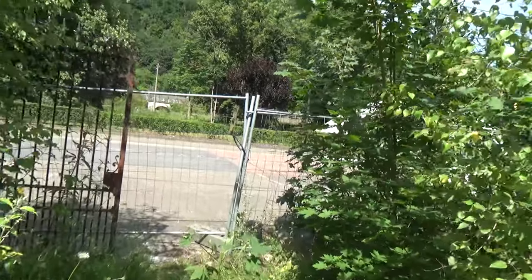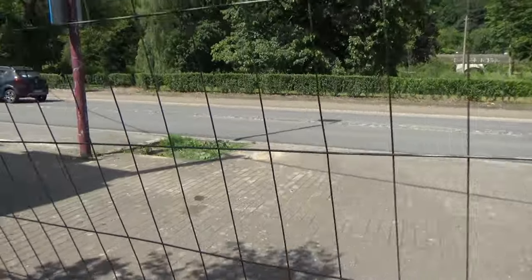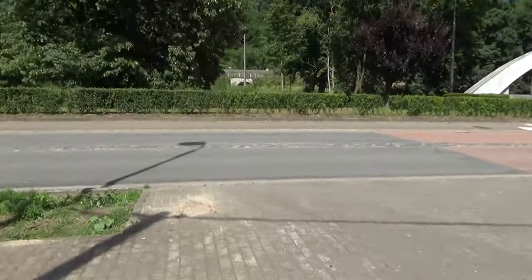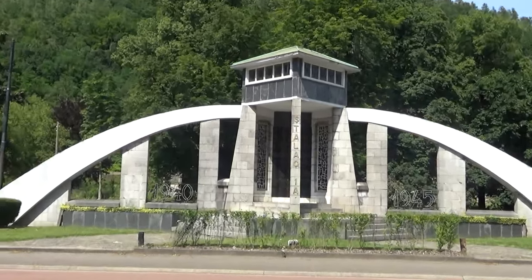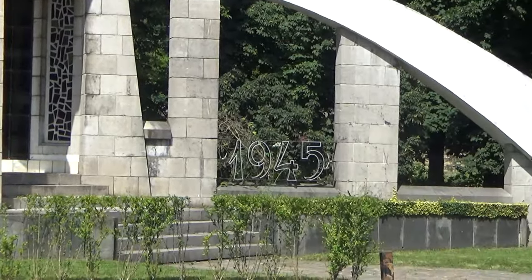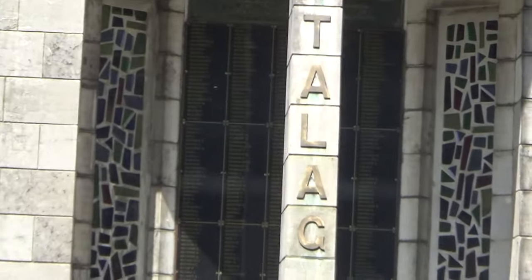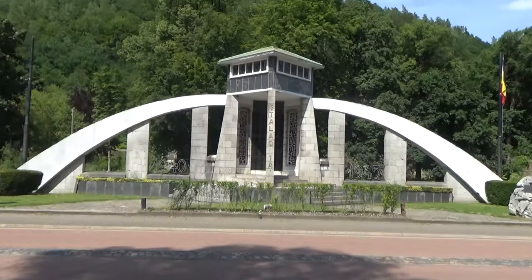Yeah, guys. Also, we can show you. Second World War monument, 1940 to 1945. And there's a list of all the people who lost their life. In the middle a list with the soldiers that lost their life in the war.